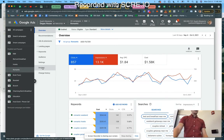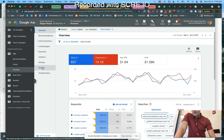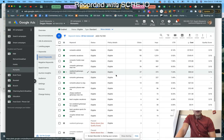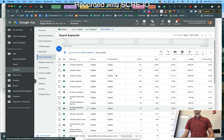So now that we have clicked on the ad group, let's go to keywords. So search keywords. These are the keywords I've put in. When I originally did this, I didn't know Google Ads very well, and I kind of did it wrong because in an ad group, you should usually only have like 20 keywords. You want to have them closely related, because you want the ad to have similar text to the keyword and similar text to the original query. So like romantic weekend, romantic hotels, these are pretty close. So I'm glad that it's at least doing that well, but I'll show you what I mean in a second.